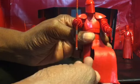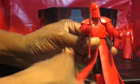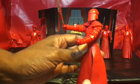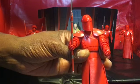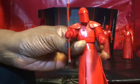The dressing here is made of a very cool, bendable, very flexible plastic, so you can get some really good articulation and some good posing out of this guy. And I'm also going to demonstrate one of the differences in one of the variants of the guards here in regards to the dressing a little bit later on.